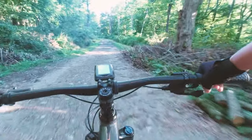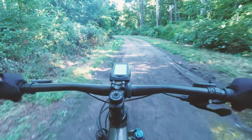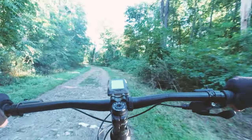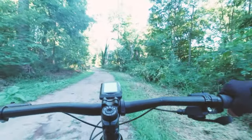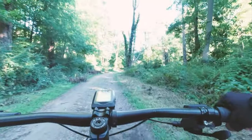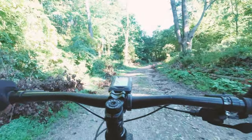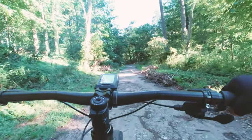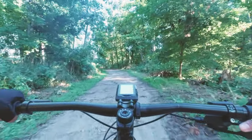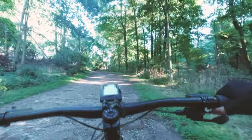Ooh. Oh, muddy. And it's really a small trail, but this is good for myself who is a beginner. Good for me to try out. I'm just hoping that I don't get a flat because I forgot my pump at home.